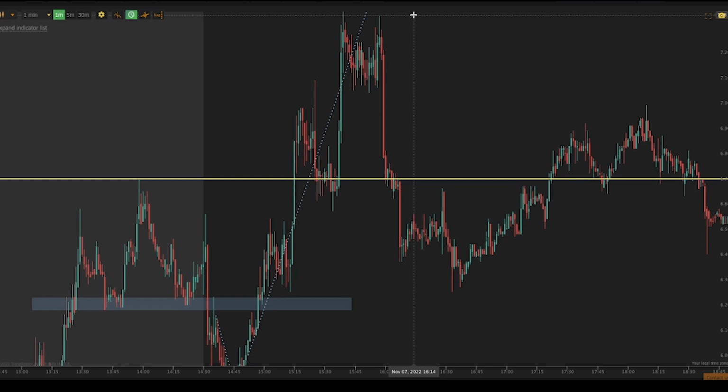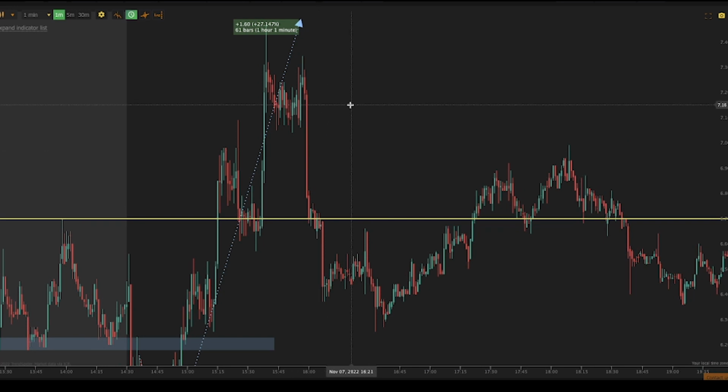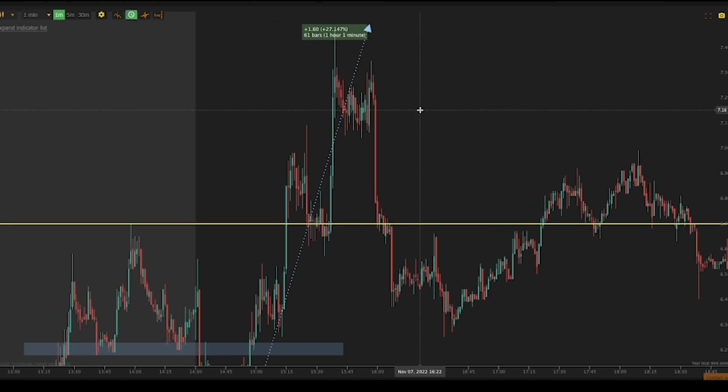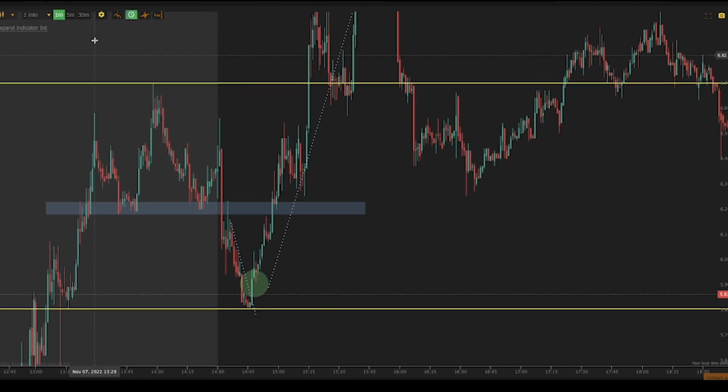Let's guess the percentage on this. Just give me a second. I guess it doesn't want you guys to know the percentage. This arrow really doesn't like us, does it, guys? But yeah, 5.9 all the way to 7.48, so a 27% move, guys.